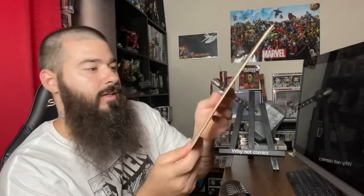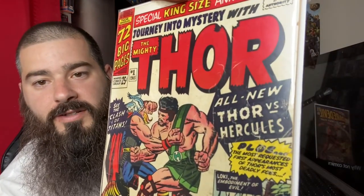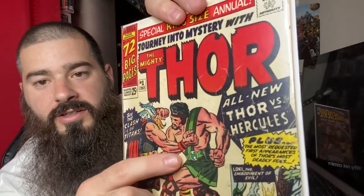But we got Daredevil number, what number is this? Daredevil number 10. It's the first appearance of these guys right here. I can't really remember their names, but it's a decent first appearance in an early Daredevil book. So I think it might be the third appearance of his new suit. Next book we got is Thor number 1. This is actually the first appearance of Hercules right here.